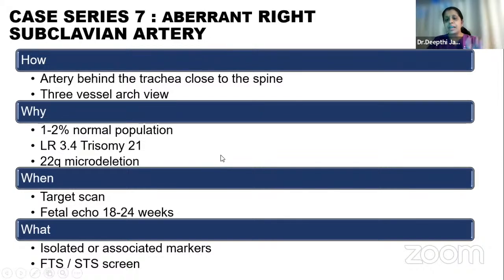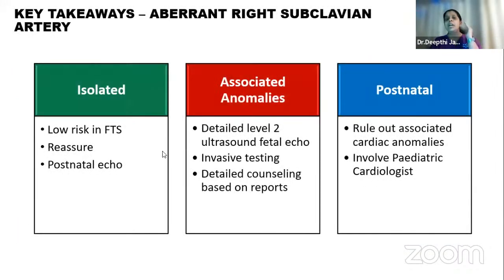Again, first trimester screening, rest of the baby normal, reassess the risk with the likelihood ratio, then offer them invasive testing if at all you have an associated anomaly. Even if it's an isolated URSA and your first trimester screen is negative and your redone risk with your likelihood ratio as per the software is low risk, then you can definitely reassure them. Obviously, you can talk to them about NIPT or amniocentesis if they are really concerned.